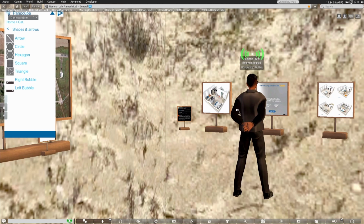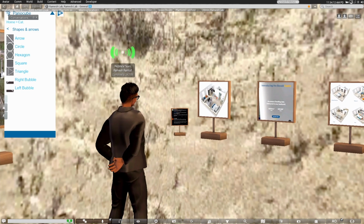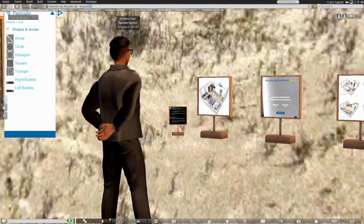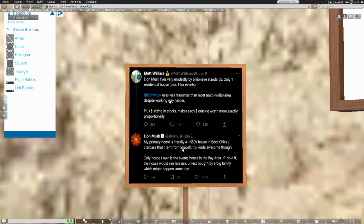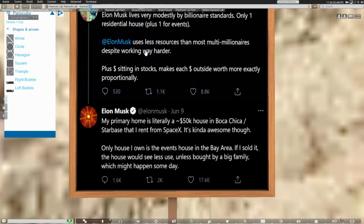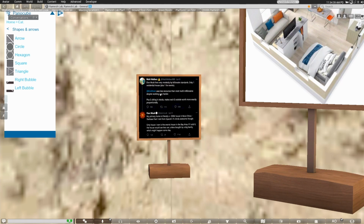And there's a lot of speculation on Twitter, especially, where people were trying to find out where Elon Musk's house is, because he claims that he has only one house. So we have a few clues here. If you look at the left poster, I just copied and pasted that tweet here where Elon says that my primary home is literally a $50,000 house in Boca Chica. So a lot of people were trying to find out where that house is.